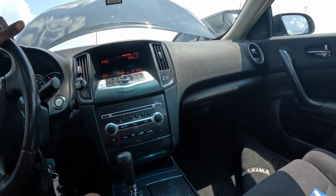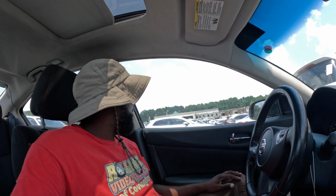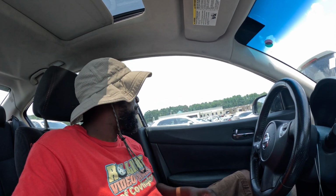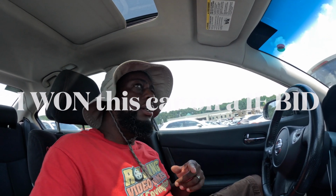The auction is tomorrow. And how they have theirs set up is their cars don't go through the lanes. It's pretty much online or whatever. You can come up here, but they don't go through the lanes. You just see them on the TV, and it is an auctioneer person selling the cars or whatever. Only caveat to it though, it is $50 extra to bid online.